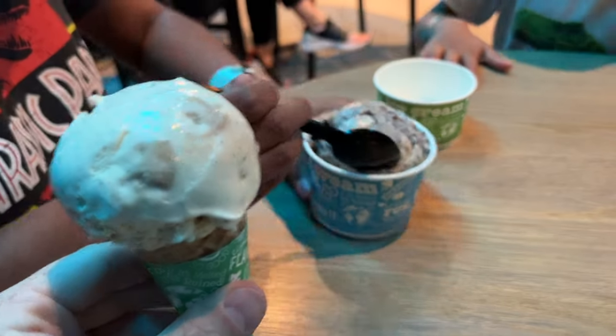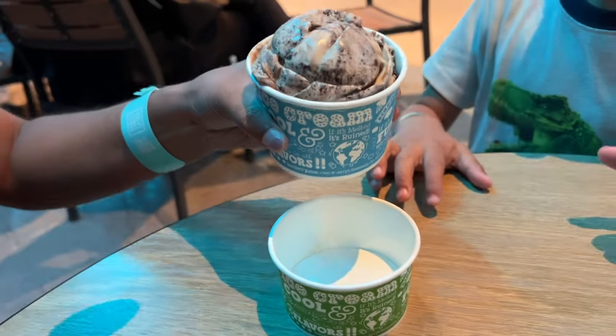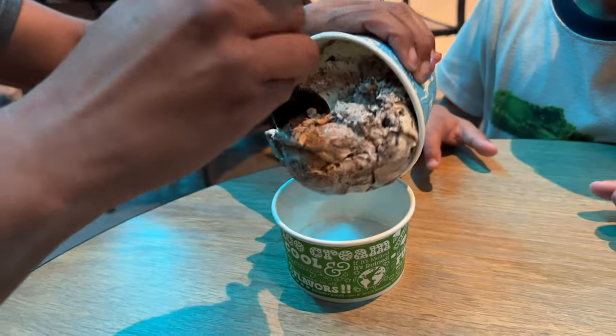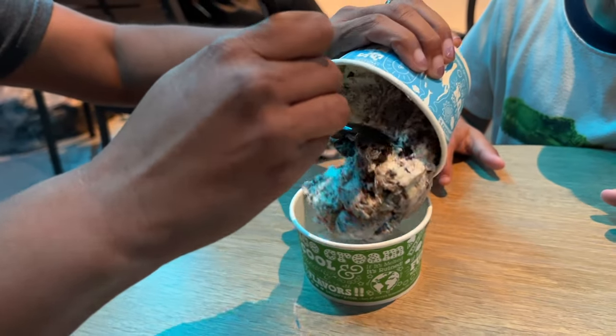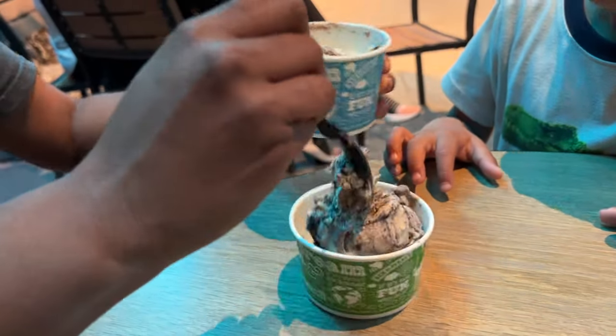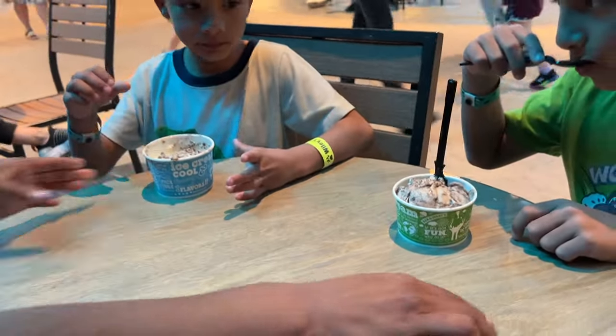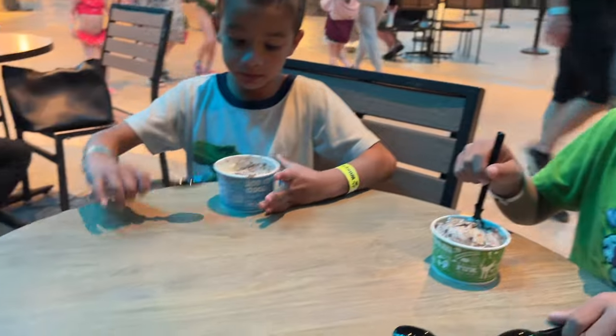Well, here's a look at what we got. We got a large over here with two different flavors, because it was cheaper that way, and we're just splitting them into two different cups. So rather than spend $4 for a kid's, we spent $6 for a large. And they both get the same amount of ice cream. So there you go, save $2.